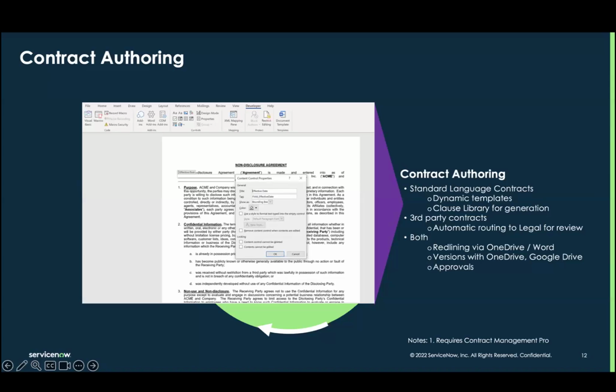We also allow two-way communication between the requester as well as the fulfiller. That way, everyone is well in the know of where a contract is within the assignment process, the creation process, the approval process, and whether it's been sent out for external review. And that helps to limit the amount of back and forth that may happen between internal constituents.